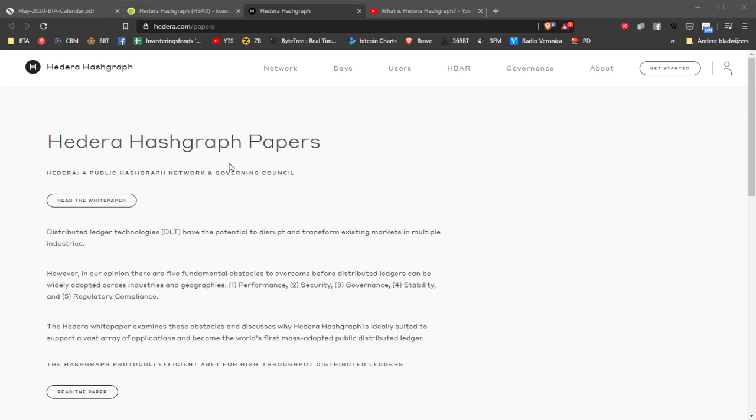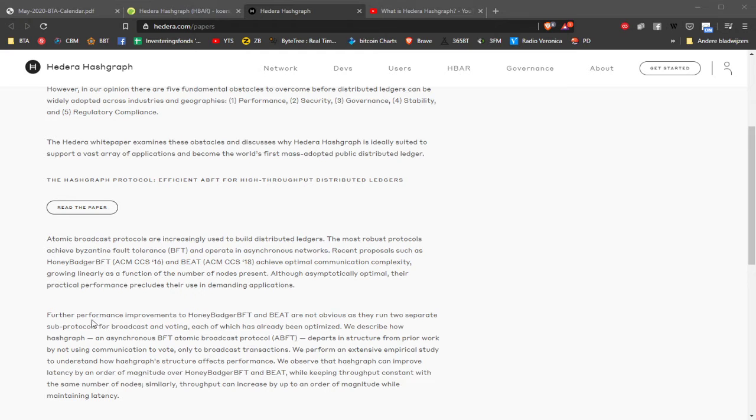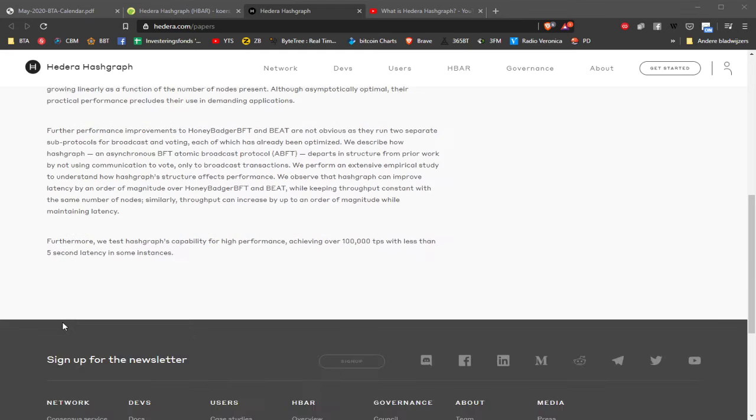Hedera Hashgraph Papers, a public hashgraph network and governing council. Here they describe a bit. In our opinion, there are 5 fundamental obstacles to overcome before distributed ledgers can be widely adopted: performance, security, governance, Okay, you can click here to read the white paper. Here you can also read a bit about it.